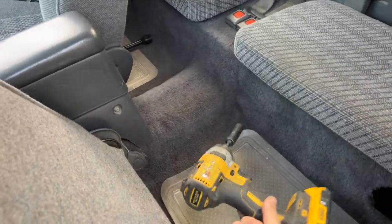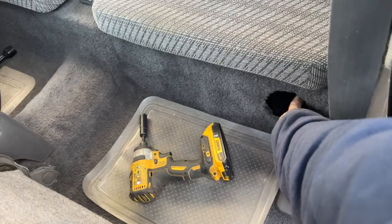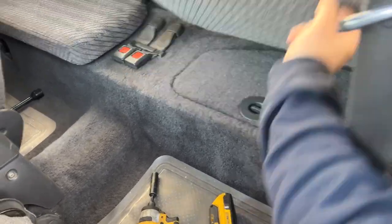They did have some kind of wiring system here for subs, with subwoofers and stuff. And you can also see they cut this right here on both sides. They cut this either for subs or something. But it's all good. It's all clean.